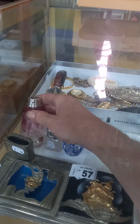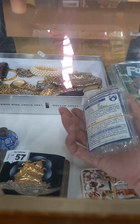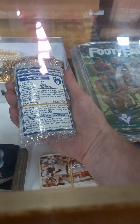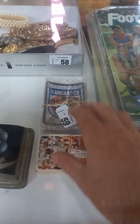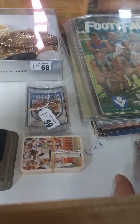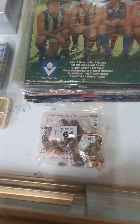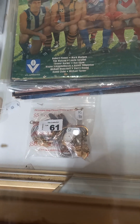A nice little lot there with the smoking sort of set and some nice little perfume bottles, some of them with the sterling silver collars but missing stoppers. These are a full set of 12, are they hologram footy cards or something like that. I think they actually sat in a big cardboard sort of ladder. You can make up your own ladder and change the teams each week. Some nice ladies' watches, Seiko. Good quality stuff in amongst, Tissot and other stuff.